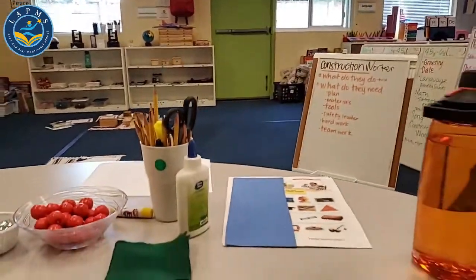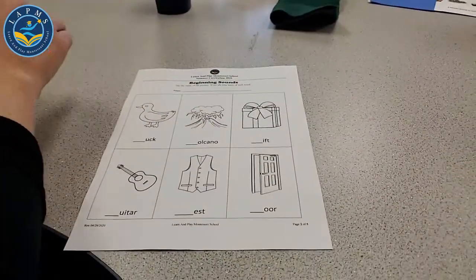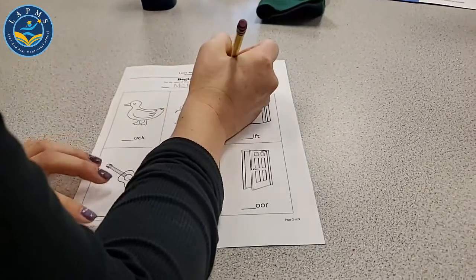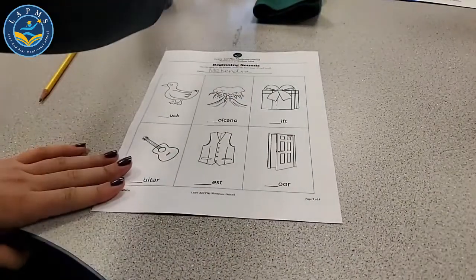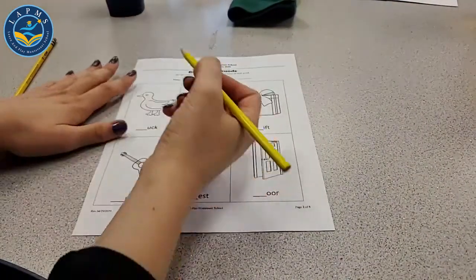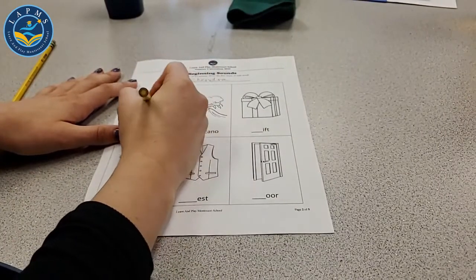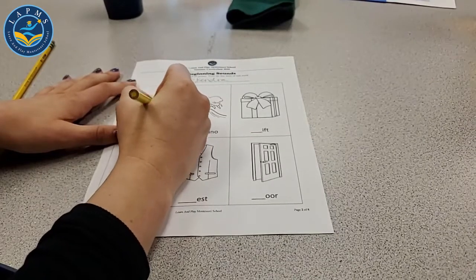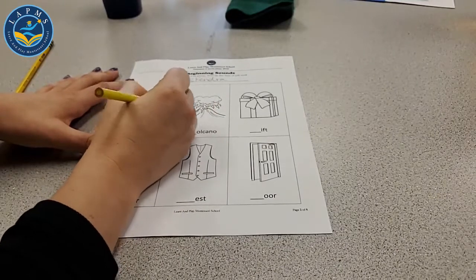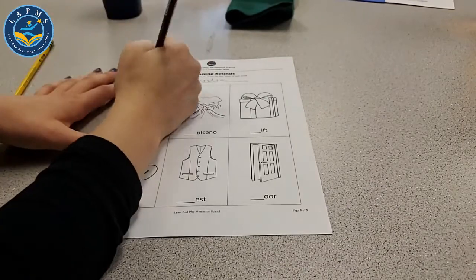I've got some things to color with, and I've got my paper. I'm going to write my name up top. All right. So we are looking at who in this first one? What animal is that? What animal are you coloring right this very moment? It's not just a bird. It's what? A duck. Yeah, that's a duck.